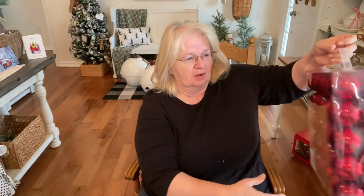A couple other things that I got, and these are really for next year. I know that we are planning to put trees on our front porch. You know, I have the long front porch, and we're going to be thrifting this summer for a few more trees. So I wanted to get some red bulbs to go on it so it'll show up, because we sit so far off the road, and I wanted something to show up other than just the lights.